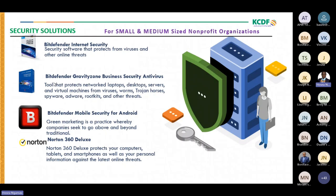Again, another tool that can help you in terms of protecting your network and devices from all sorts of threats. Of course, you have the Android for organizations that are using mobile phones. You need to protect your organization data on your personal device. We have a solution for that you can explore for Android devices. Of course, you have an alternative solution, which is Norton Deluxe. Again, it's also a security tool to protect you from all the online threats that you may consider as an organization.